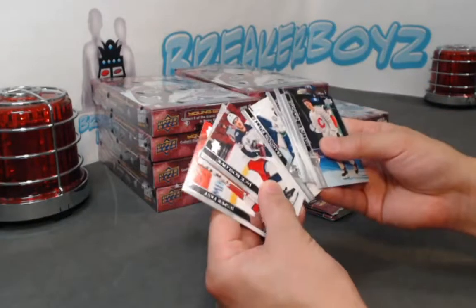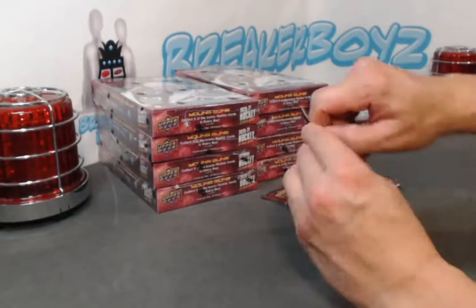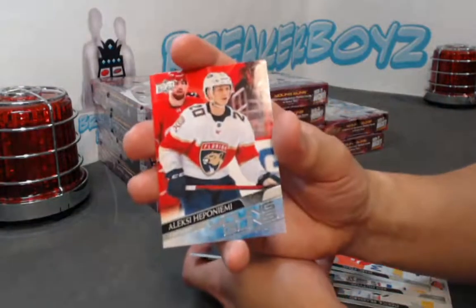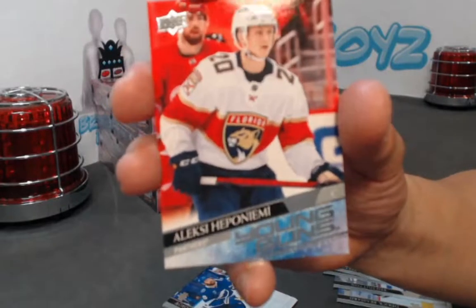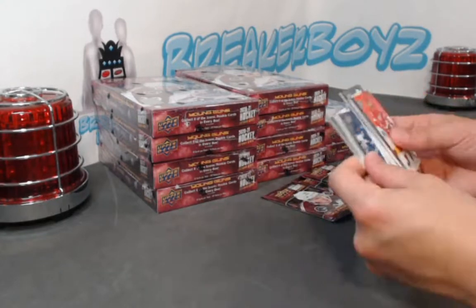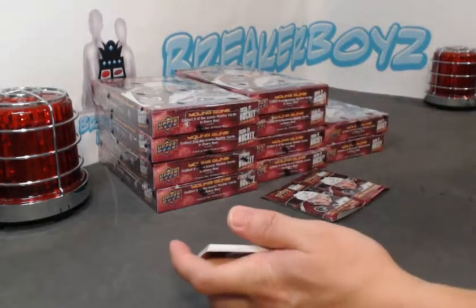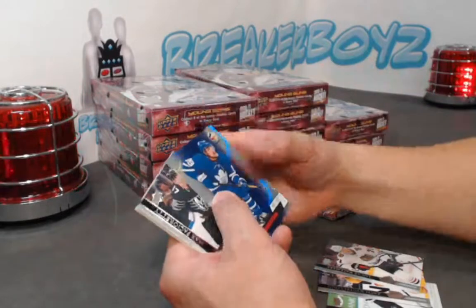Eakin, no French. Markstrom. I put in the base pile. We'll double check those cards at the end of the break or afterwards. All right, Alexi Heponiemi. Oh, English. Oh, that was French for a second. English version Young Gun. That's the second one, I think. The French versions are inserted one for every 30 packs, so it's just over one box, so it's not guaranteed one per box. Alright, not bad.